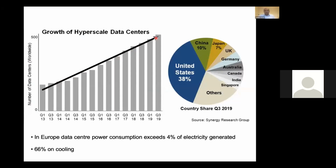For example, to run these data centers, we need about 4% of the total electricity generated within Europe. And a large part of that electricity is only used to keep these data centers cool. So it means that we are not only consuming a lot of energy, but we are also contributing to energy dissipation, which contributes to carbon emission. As I already mentioned, these data centers are working with CMOS technology. So to address these questions related to energy efficiency, what could be the role of spintronics?